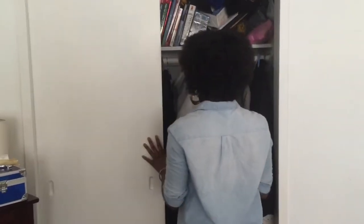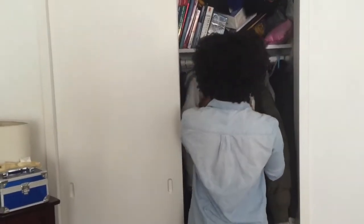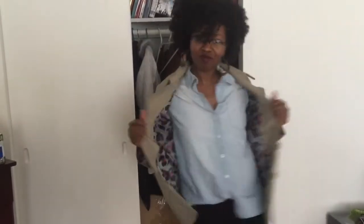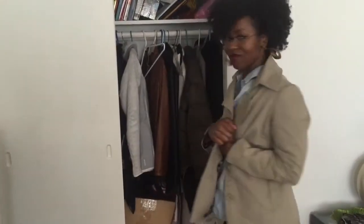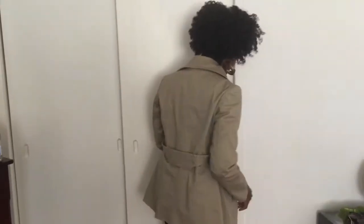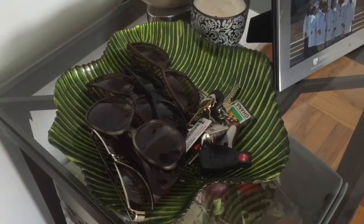If it's chilly out, I'll go in my coat closet and pick out some sort of cardigan or jacket depending on the weather. Today I'm wearing this khaki jacket. Come on, girl, you know you're probably late. So now I'm just grabbing my things and grabbing my keys, and I'm ready to go.